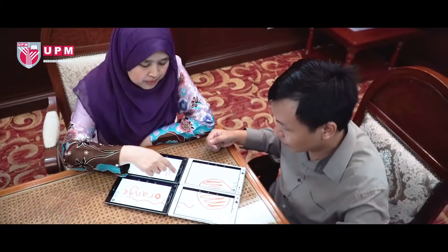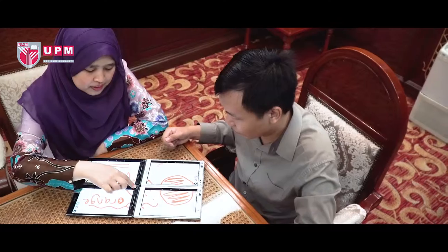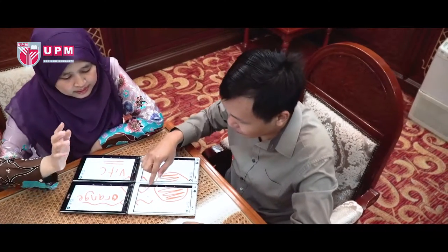If you notice, it goes beyond the bezels as well, so it goes across. For example, if I were to draw something like that, I can. So it means that all four of us students can draw something together. You can change color and do a little bit of the leaf. You can go across the screens as well.